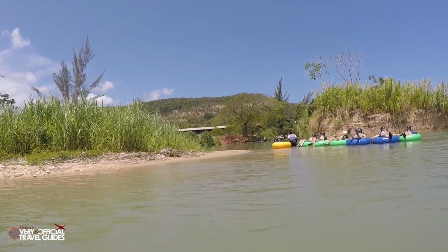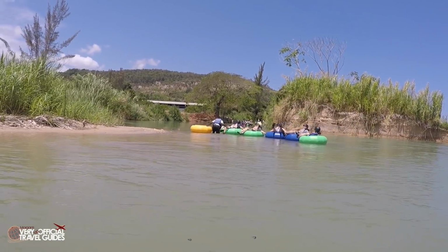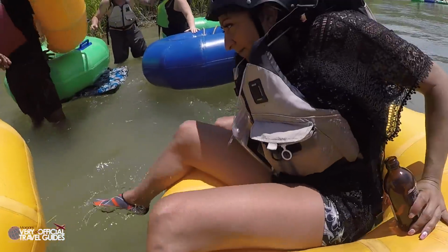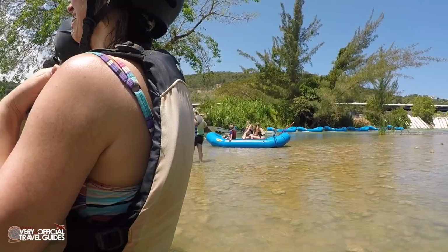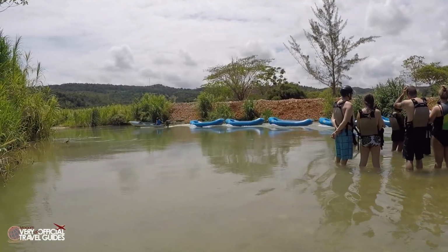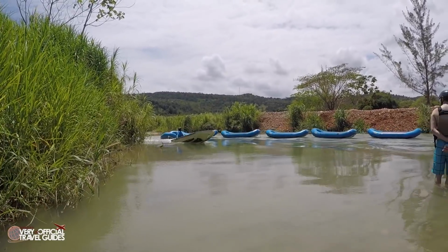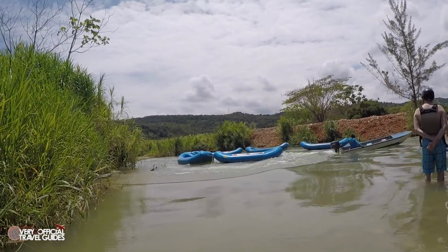Looks like we're getting close to the end here. Or maybe we're just taking some pictures. So it looks like this guy's bringing us boats, and we're gonna take the boats from here, where it's pretty shallow, down to the ocean.